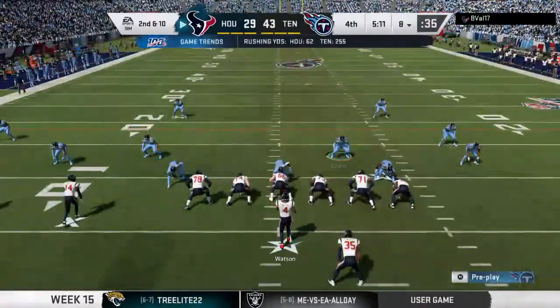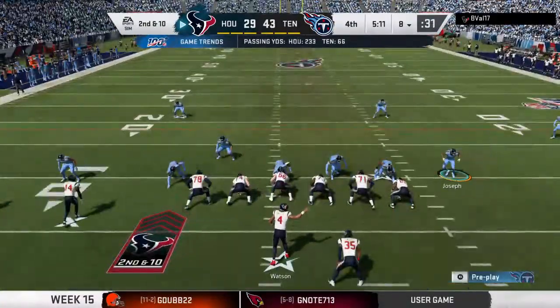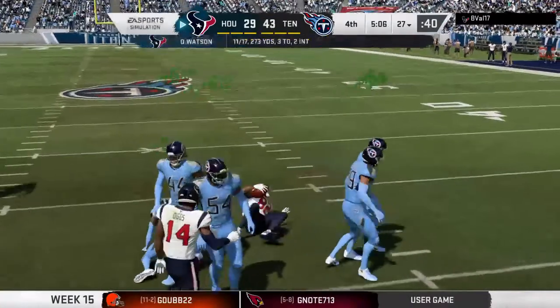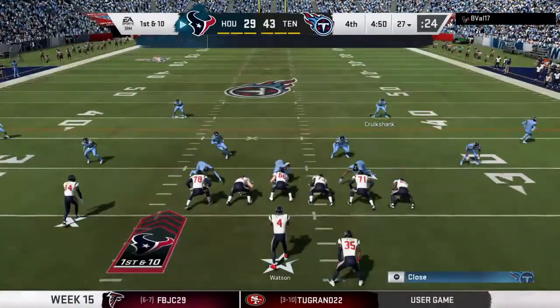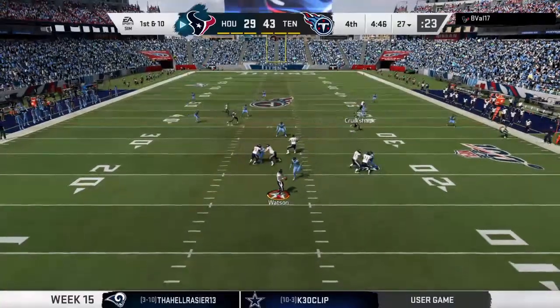In 2018, Deshaun Watson had 5 fourth-quarter comebacks. Only Drew Brees of the Saints had more with 6. To throw again on 2nd down. Watson, and this one caught by Delaney Walker. 19 yards the pickup there. Move the chains. Watson, perfect 8 for 8 to start the second half.